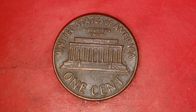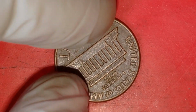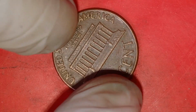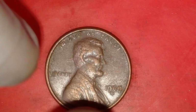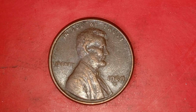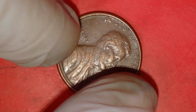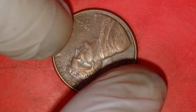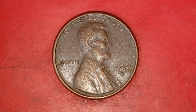Section 4. How to identify a 1969 double die penny. So, how can you tell if you've got one of these valuable coins in your collection? Identifying the 1969 double die penny requires a careful examination. 1. Look for the double image. The key feature is the doubling of the lettering and the portrait of Abraham Lincoln on the obverse. You may notice that the Liberty and the In God We Trust inscriptions appear thicker or doubled. This effect is most noticeable under magnification.